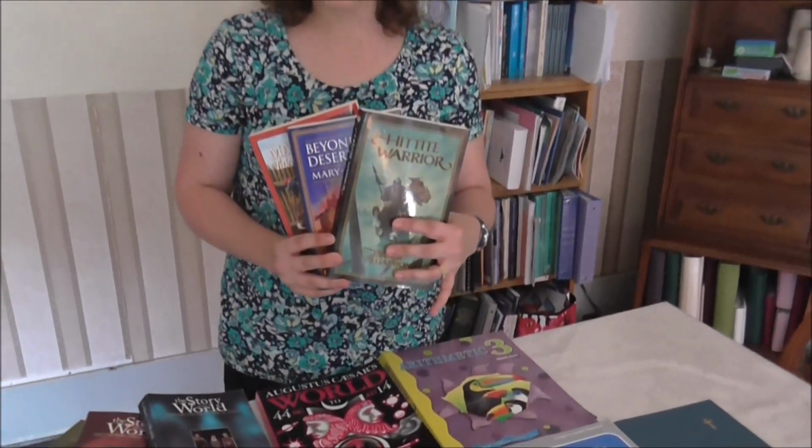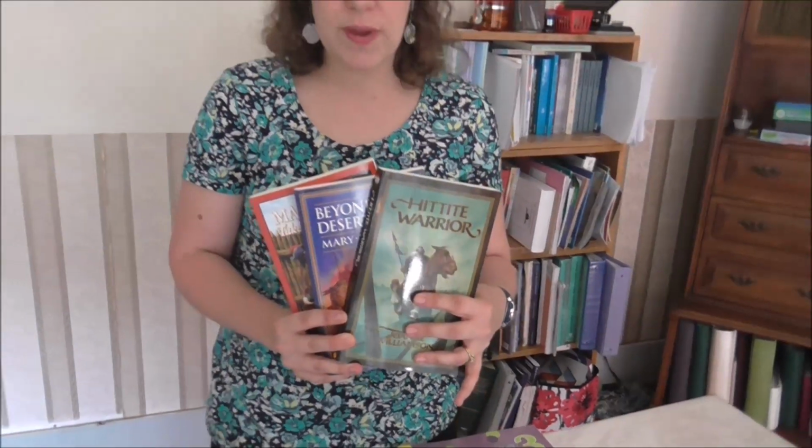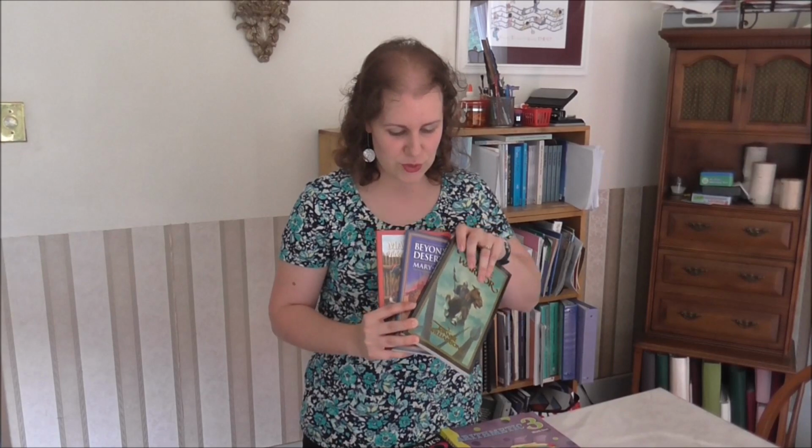And I was really excited to get these books. These are part of the Living History series. We've read some of the other books out loud as a group, but we haven't read these. And these were $2 apiece, but they look like they were never read before. So I'm super excited about adding these to our school year.